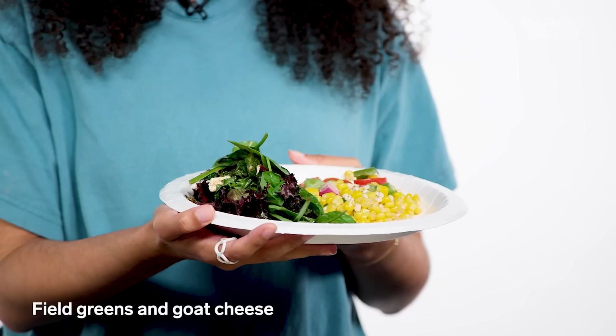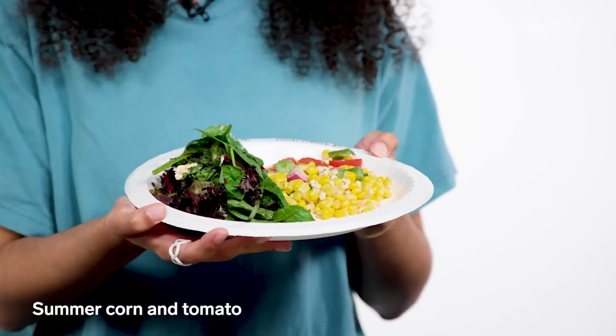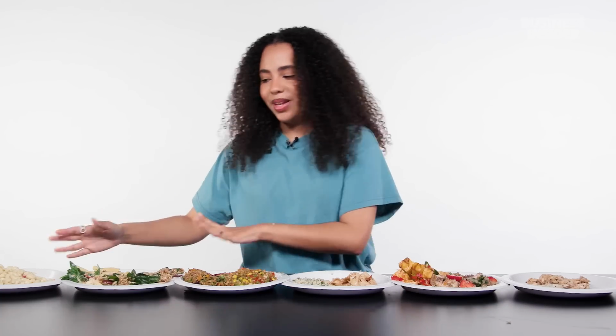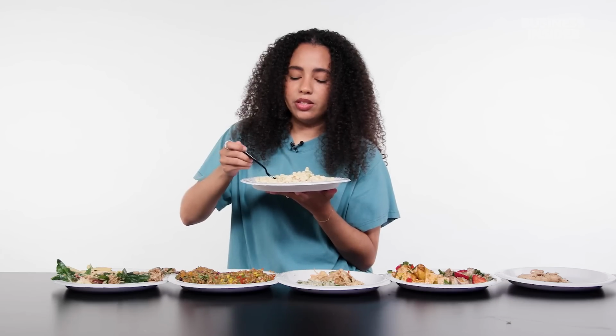We have the field greens and goat cheese, and the summer corn and tomato. And we've got some green and pasta salads too. First up, we have the classic macaroni salad. It's like very, very saucy.